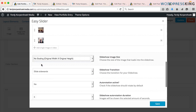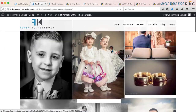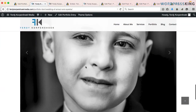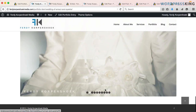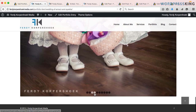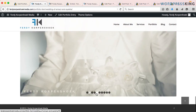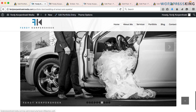I can do no scaling, but the problem is if I do no scaling, it will look like this. Update, view portfolio entry. The problem is now it's very big, very high. And if I go to the next bullet, it's also great, but the next one is longer than before. So if I go back, it's very weird, it's decreasing. So I don't like it too much. So I use this only if the height and width of the picture are the same. I will show that later how I can do that.